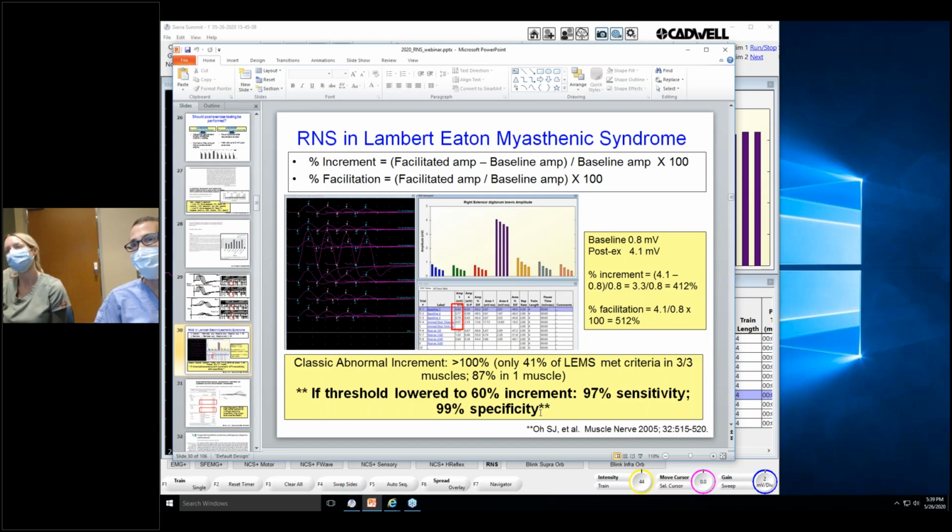The other point is that, as I mentioned earlier, the baseline CMAPs are often low. So when you're doing your routine conduction studies, you get low CMAPs in a patient who has weakness, that would be a clue that maybe this patient has Lambert-Eaton syndrome. And then what would you do? You do baseline rep stim, then 10 seconds of exercise to look for facilitation. So those are the general criteria: low CMAPs, decrement at rest, and greater than 60% or 100% increment after brief exercise.